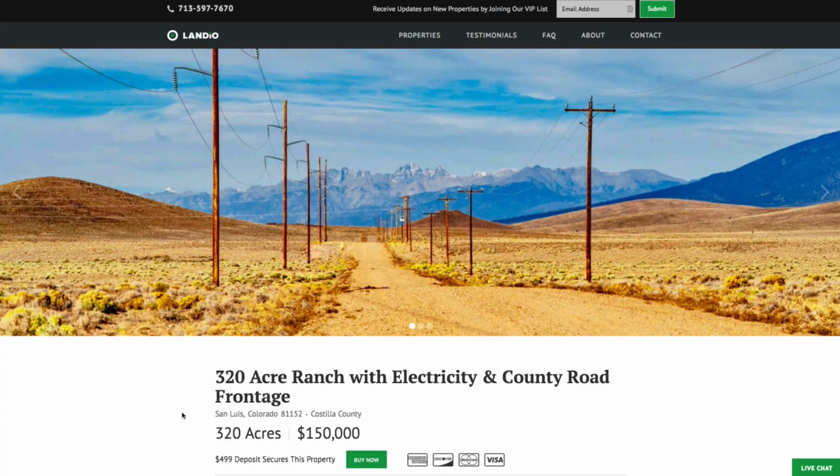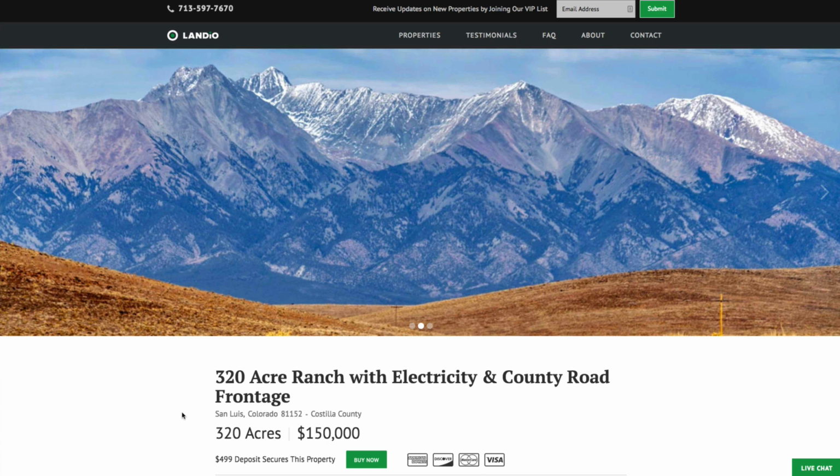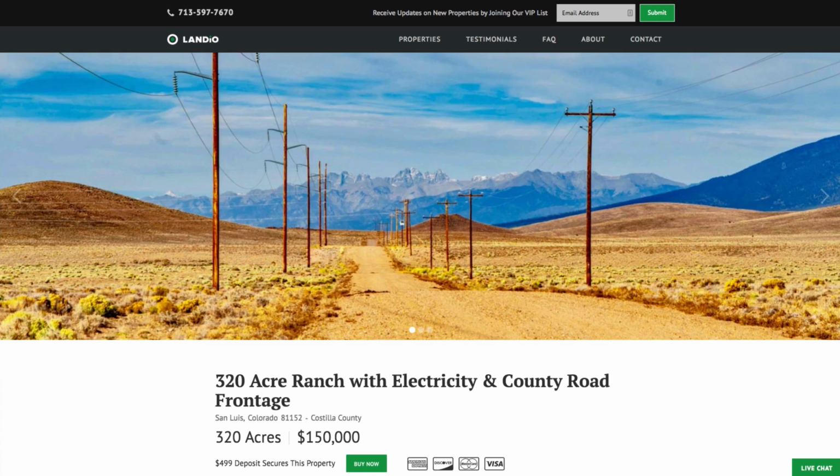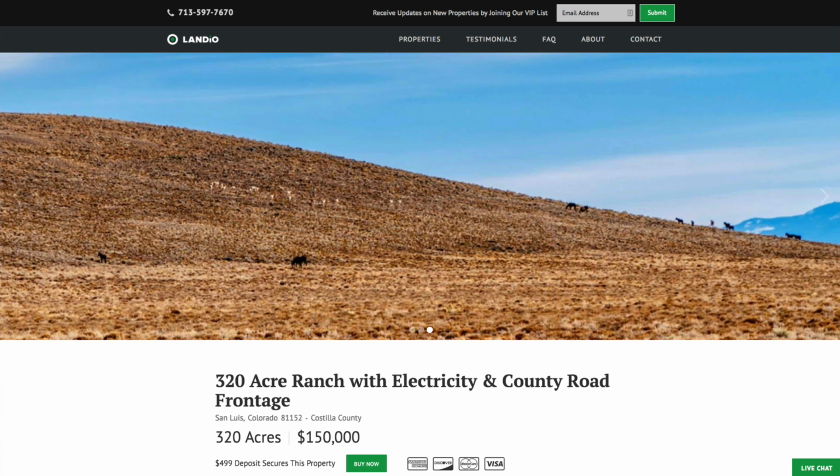And if you want to purchase all 320 acres together in one transaction, the price is only $150,000. This $150,000 is the total purchase price for these 320 acres. There are no other commissions or fees, and we're going to cover all of the closing costs.